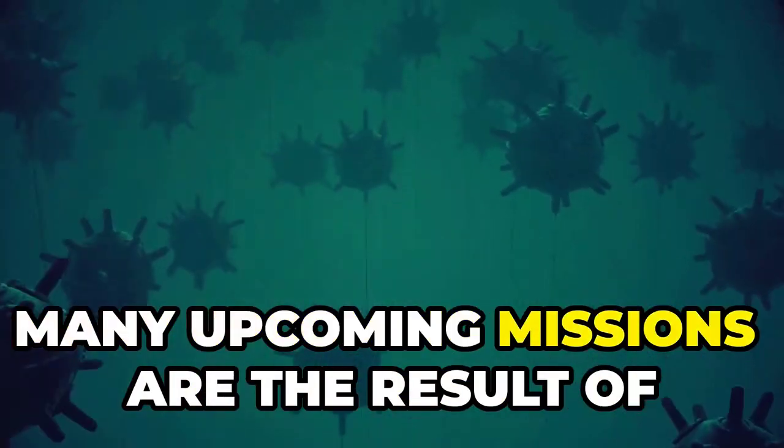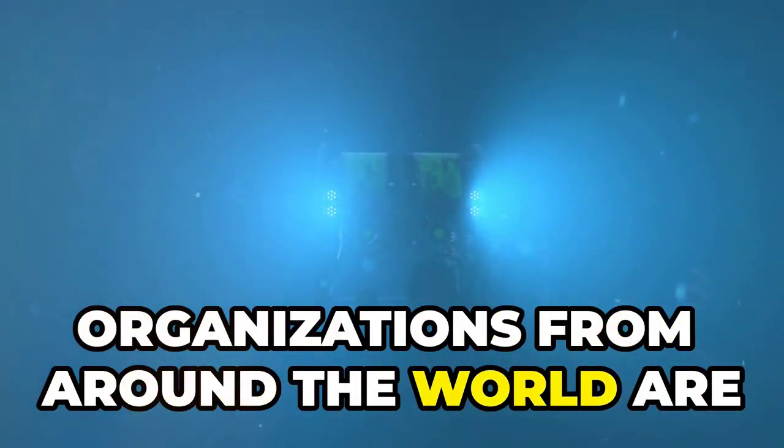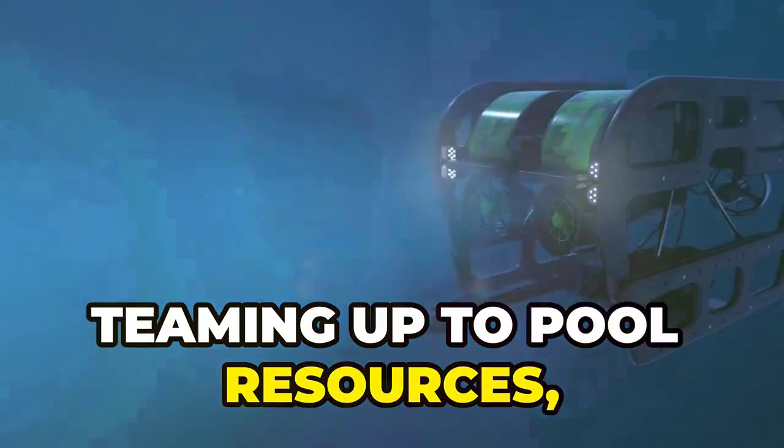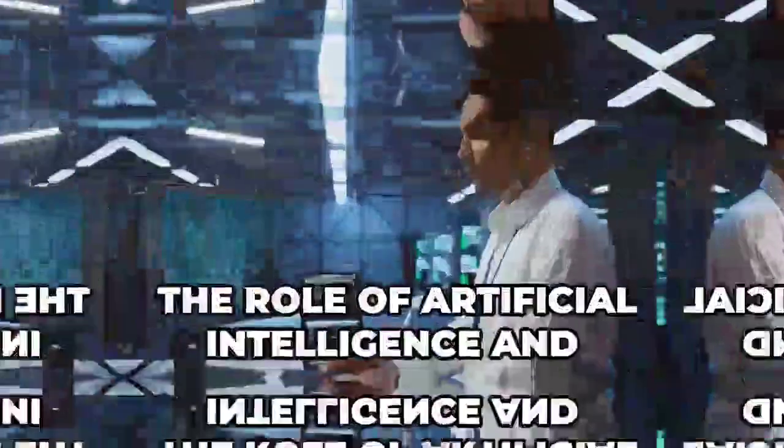Many upcoming missions are the result of international collaborations. Organizations from around the world are teaming up to pool resources, share expertise, and tackle complex deep-sea challenges together.